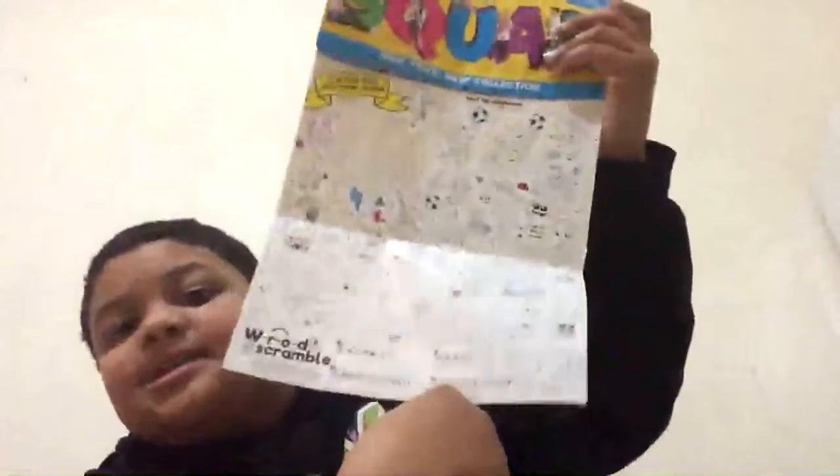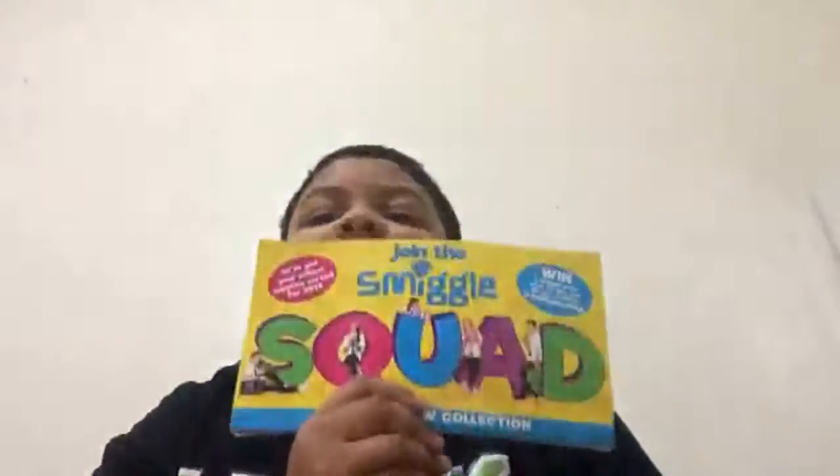Pink in the pink squad. Purple in the purple squad. Green in the green squad. Black in the black squad. And that's it. Wait, is it? Yeah, it is. And you can also colour in this, but I'm not going to colour it yet. I didn't say I'm not going to colour it at all, did I? So, read this. Boring. I'm just kidding.